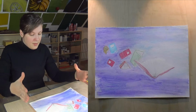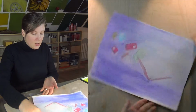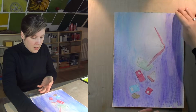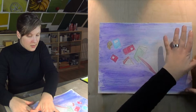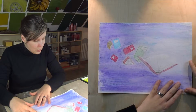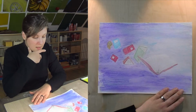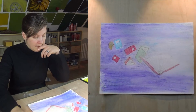Now for the theme, it's books, flying books. And no matter which way I rotate it, it's pretty much the same thing. So I think I'm gonna go like that because we do have a lighter blue in the background here and the rest is purple-ish. So I think that could work from the light source coming from the upper right-hand side of the painting. So I think I will just keep it that way.